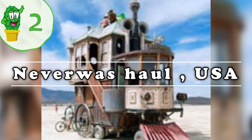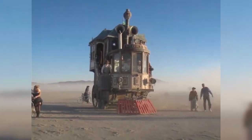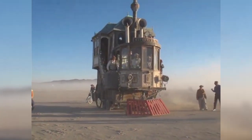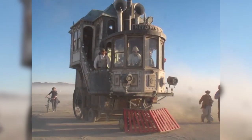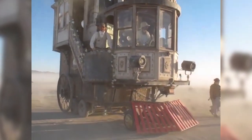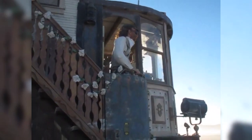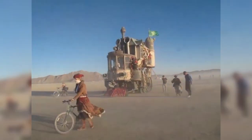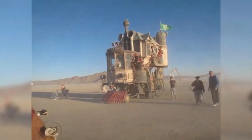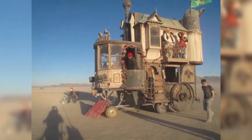2. Never Was Hall, USA. This 3-story Victorian steampunk house runs under its own steam and does not need towing to get around. Created in 2006 for the Black Rock Desert Burning Man Festival, bits and pieces have been added to it ever since. Inspired by science fiction works, it was built from the base of a travel trailer and 75% of its upcycled waste. Every year, Never Was Hall does the rounds of the local art fairs and festivals. It's a veritable museum of Victorian-era wares on wheels and attracts a lot of attention. Never Was Hall is available for rent from Shipyard Labs.